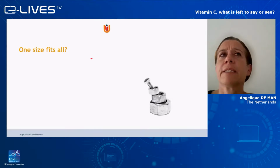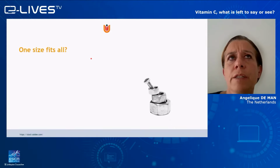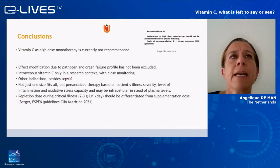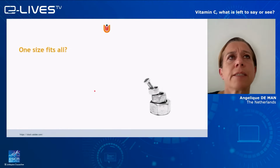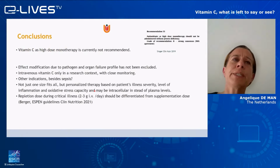One of the things all these trials have in common is that they all use one dose for all the patients. So every patient receives the same dose for the same duration. And it is the question whether this is appropriate. So where do we stand now?